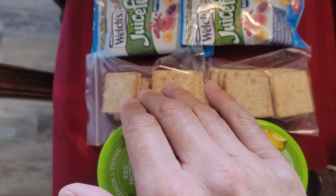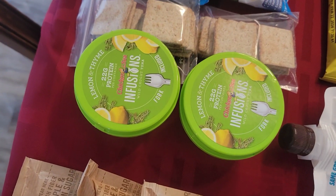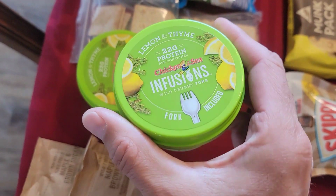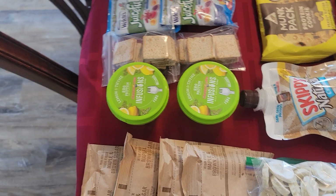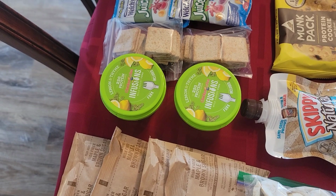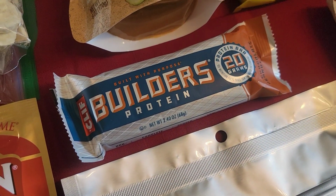For lunches then, I've got Wheat Thins for each day as a side, some Juicefuls, a nice little sugar burst to get the energy going. For the second day, I've got these tuna infusions, little Chicken of the Sea infusions. It looks better than the stuff in the foil bags that you can get. So we'll have a wrap the first day, and tuna infusions the second day with the Wheat Thins and the Juicefuls.